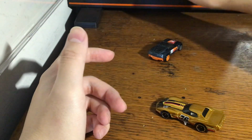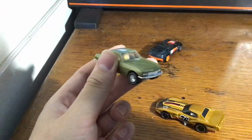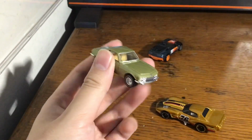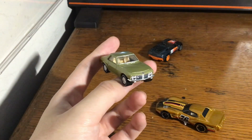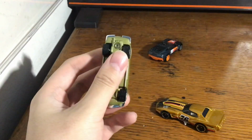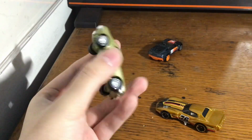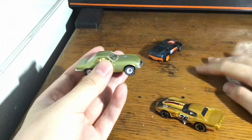Take a premium release, like a Car Culture. This is a Nissan Sylvia, based on an actual paint job you can see in the Tokyo Toyota Museum. This is very well made. It's got a metal base, Real Riders, and a metal body. It just feels so much more substantial in the hand.